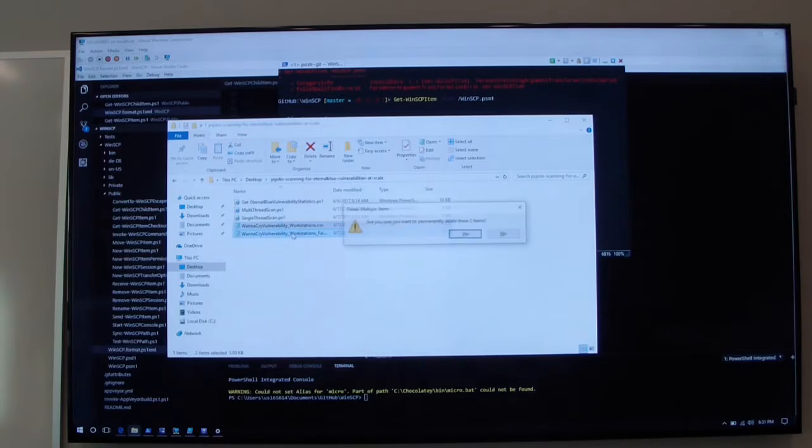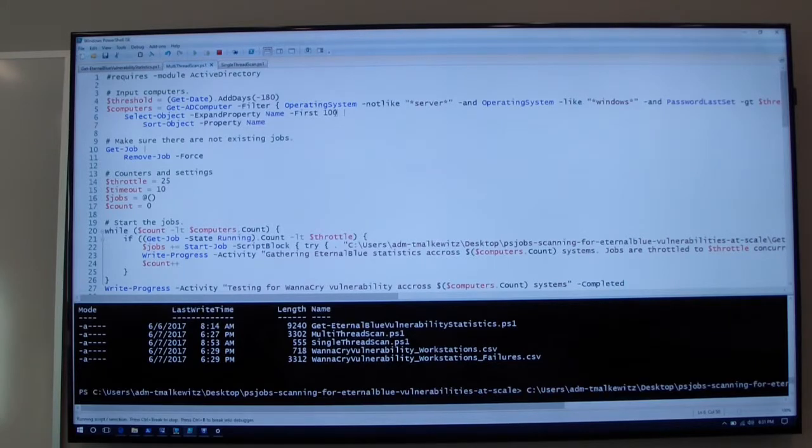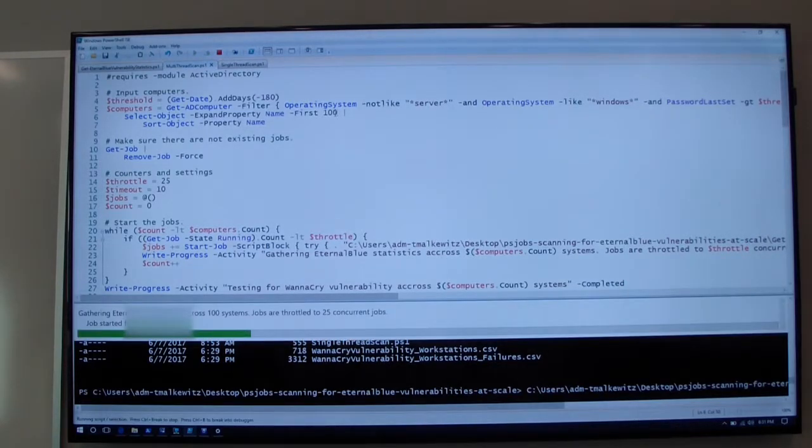So if we did some more, like if we change this to get the first 100, you can kind of see it in action. Say it's running throttled to 25 concurrent jobs. It's sitting there now, and it's basically re-getting jobs as quick as it can. As soon as one's gone, it's going to fire up another one behind it. So that's the gist of how jobs work, from my understanding.